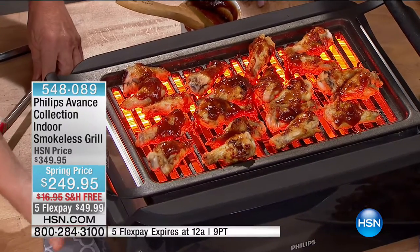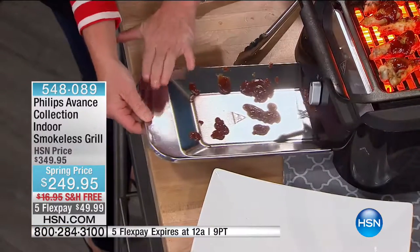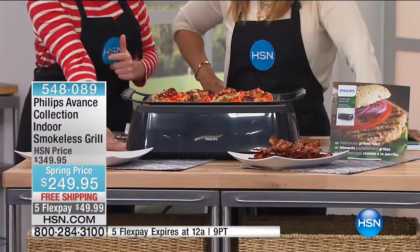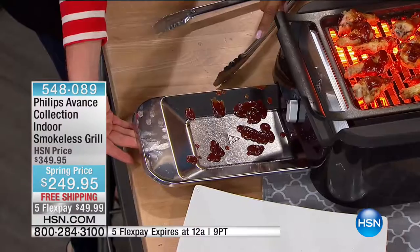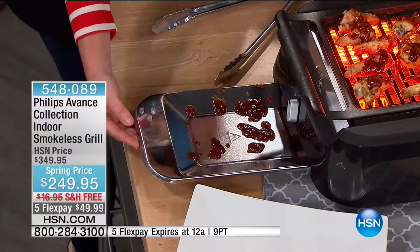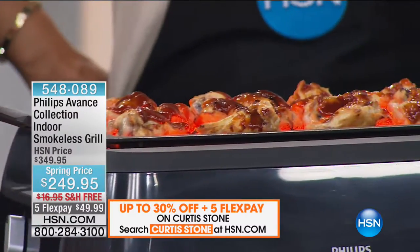You know what else I like? The tray on the bottom that is catching my drippings and my sauce stays cool. Look at this. This obviously is hot. It is on high, but I can still pull out my drip tray. Oh, by the way, that is non-stick, so nice. Easy to clean. I'm not cleaning out a grill. I don't have a big mess down there. This is the nicest indoor grill I have ever seen.